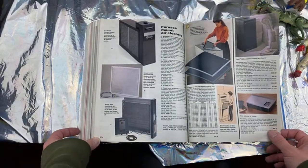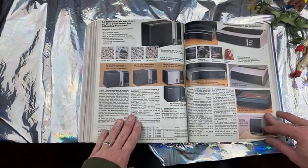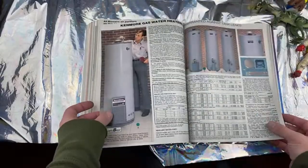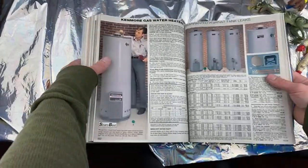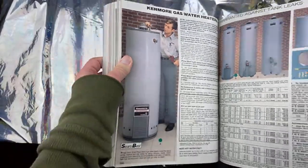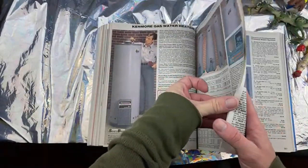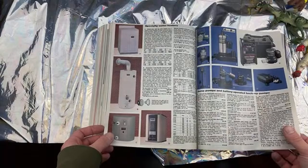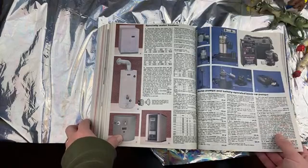Now we got the furnace mount air cleaner. Some more air cleaners. There we go. We're talking about water heaters here. This guy's in 1994, but he's stuck in 1971. That outfit. Submersible well pumps. You got everything you need. The battery charger there. The sump pump.